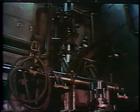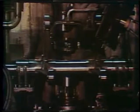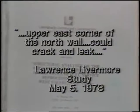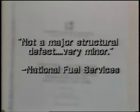A Nuclear Fuel Services spokesman told me today he knows of no crane problems occurring while the plant was in operation. Environmentalists are also pointing to this study by the Livermore Labs in California. The study, commissioned in part by the Federal Department of Energy, found a portion of the containing wall of the pool susceptible to cracking and leaking if there were a seismic disturbance in the area. This type of disturbance could happen at West Valley. Nuclear Fuel Services says this is not a major structural defect, but at least some environmentalists disagree.